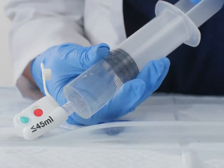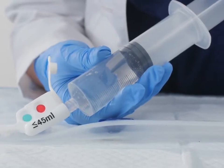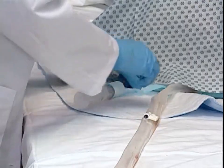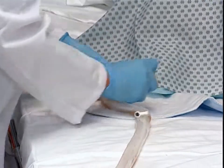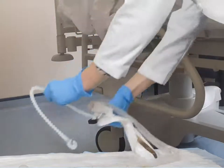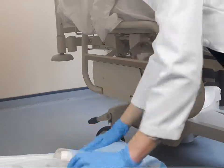Attach the syringe to the white inflation port that is marked less than or equal to 45 mL and slowly withdraw all fluid from the retention balloon. Disconnect the syringe and discard according to your facility protocol. Grasp the catheter as close to the patient as possible and slowly slide it out of the anus. Dispose of the device in accordance with your institutional protocol for disposal of medical waste.